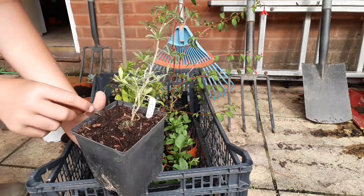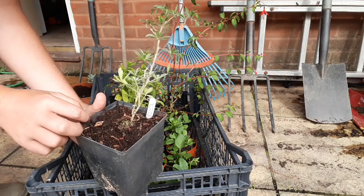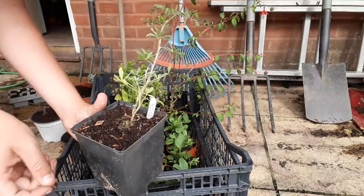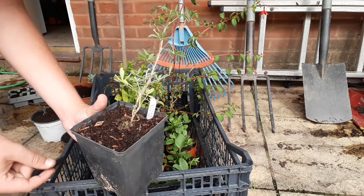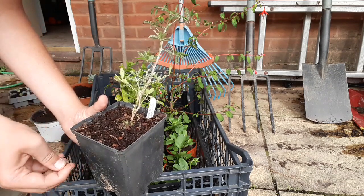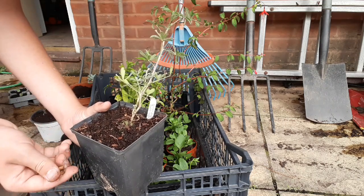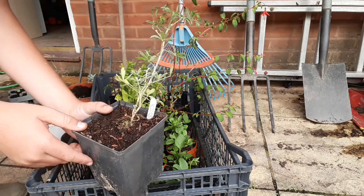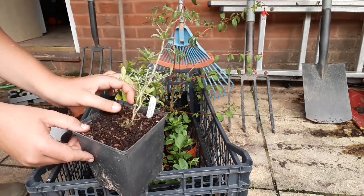Now the backstory with this, they can grow up to, what was it? I think it was 10 foot in 4 years. Something crazy. It's really fast growing. Really good to take cuttings of as well, which is what I'm into at the minute. Yeah, so the kind gentleman told me about this plant.